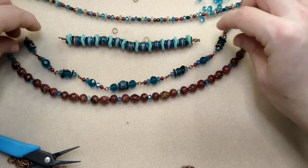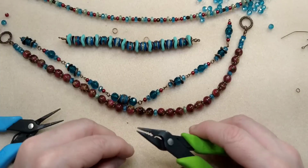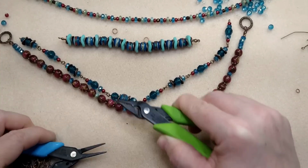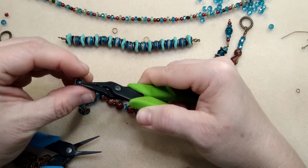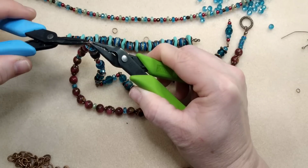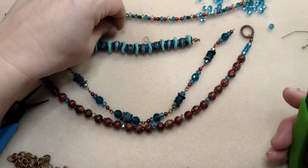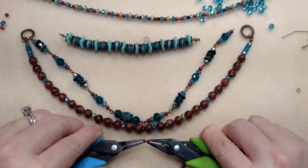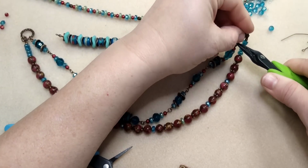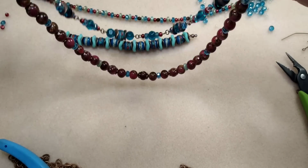Okay, and then I'm going to do this strand. So here's our ring. And if you need to add a couple of jump rings to make it long enough, if it's this one, you could. But I think that this is going to work. We'll see when we pick it up. I could always add one on if I needed to. I'm going to put this on the other side. Okay. Yeah, that's going to hang pretty.